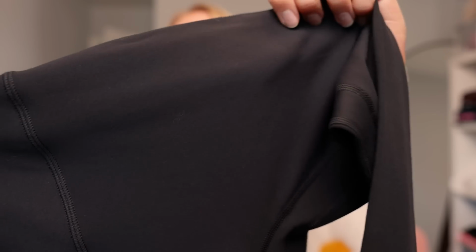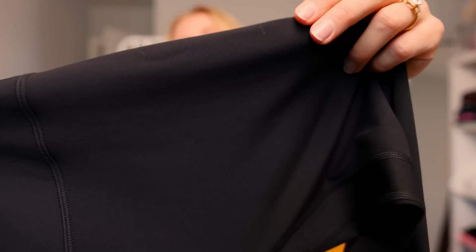Here's an up close of that fabric. Again, a little hard to see, but it does have that soft outer layer that is nice and brushed. There, that's a little bit easier to see. Then we have that hidden waistband pocket in the front left. Let's try these on.